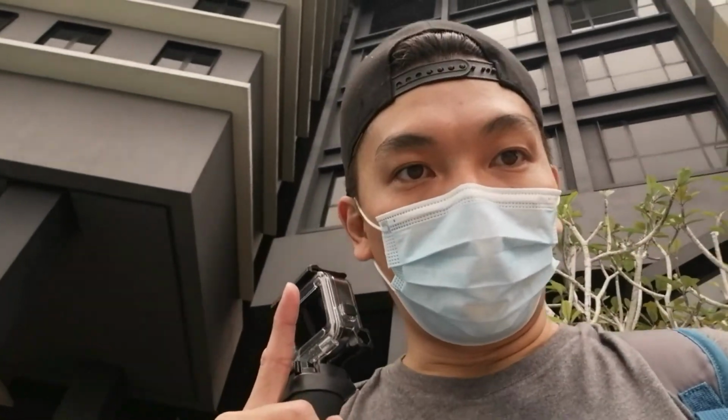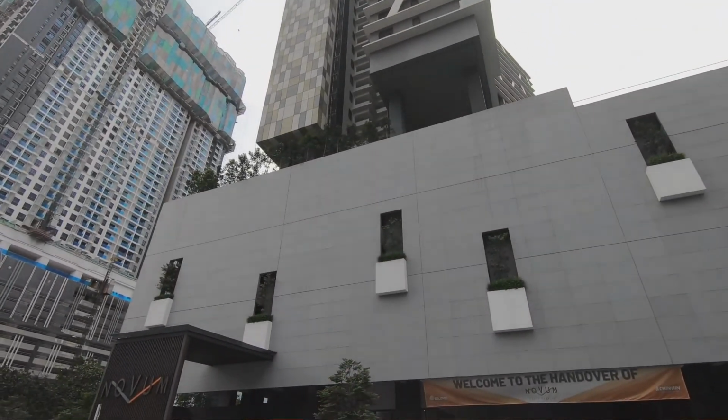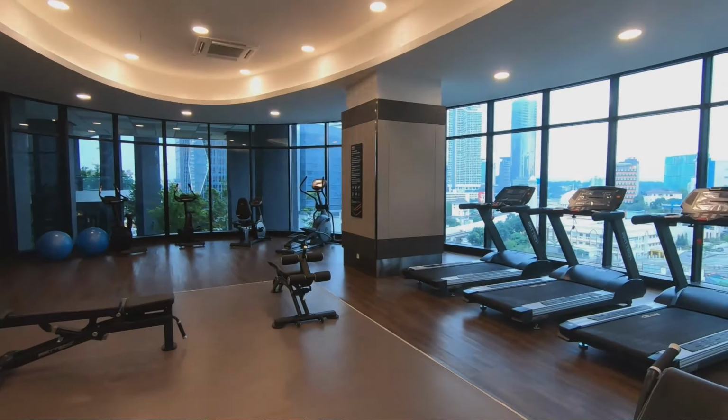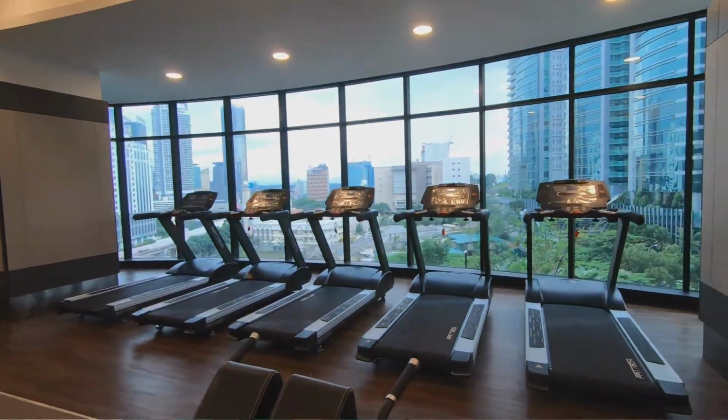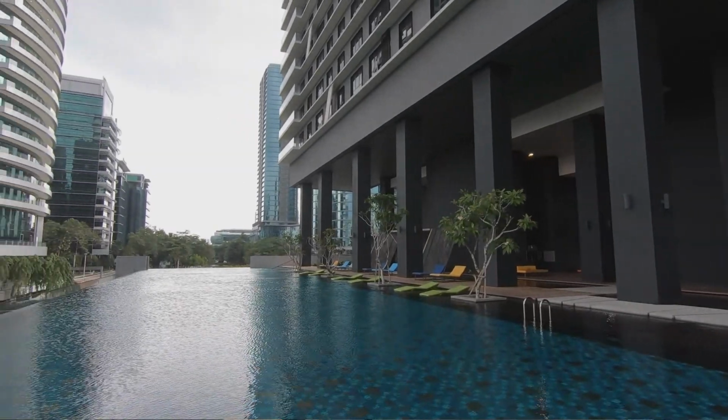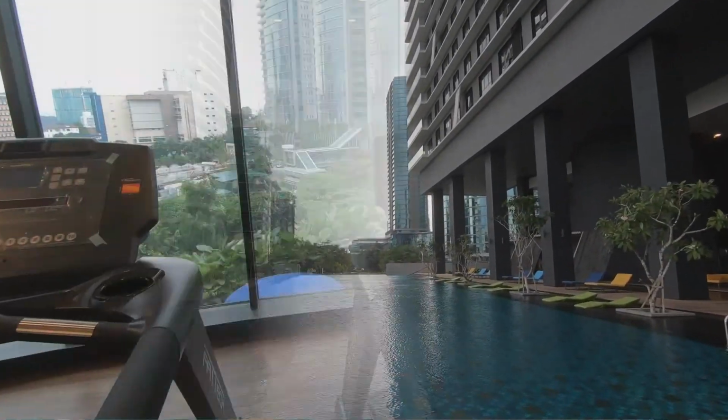So this is the first project by Eupe. Eupe is a northern developer. I think it's pretty impressive, very impressive delivery. The pool and then the mezzanine gym facing the pool. When you work out, you have a view of this one.